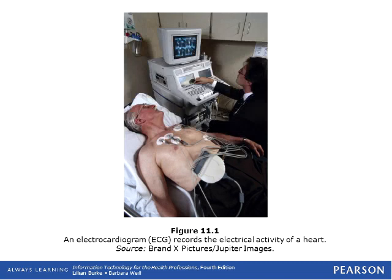This is looking at an electrocardiogram, which records the cardiac activity of the heart, and this is working on an EKG machine. Now what's nice is this can all be wireless. Now we have wireless mechanisms where we can have those on a patient, and they can go around their daily work, and we still monitor them over that given time.